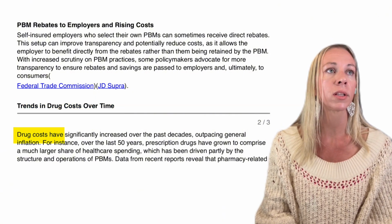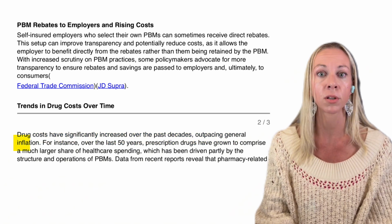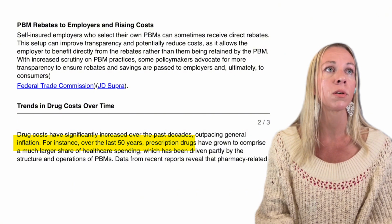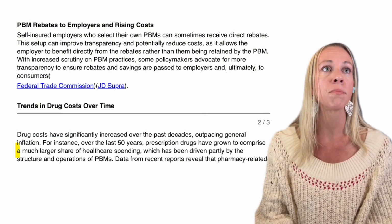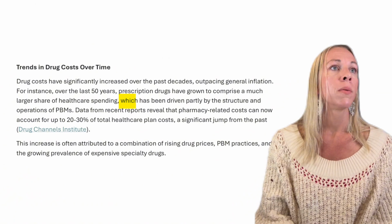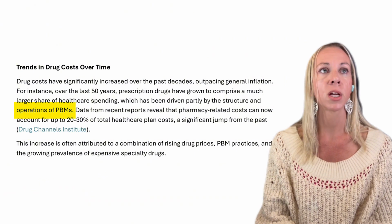So we're going to look at trends in drug costs over time. Drug costs have significantly increased over the past several decades, outpacing general inflation for sure. For instance, over the last 50 years, prescription drugs have grown to comprise a much larger share of healthcare spending. So when we're looking at the total cost of a health plan and we look at a pie chart, we'll see that the percentage of that pie chart of the total costs are growing and growing and growing. This has been driven particularly by the structure and operations of PBMs, potentially.